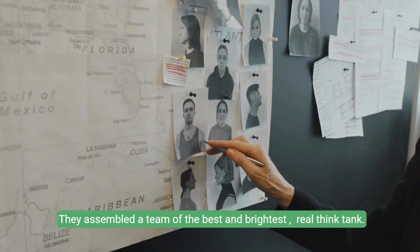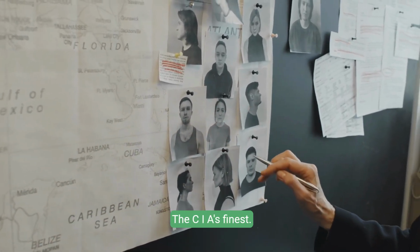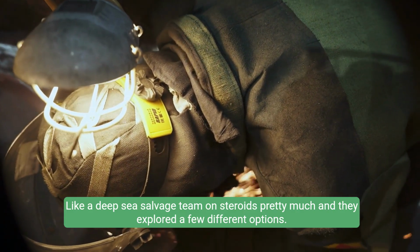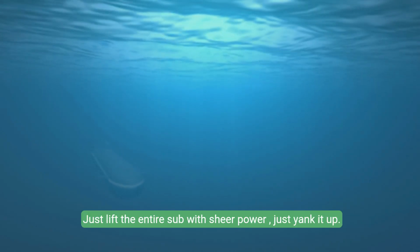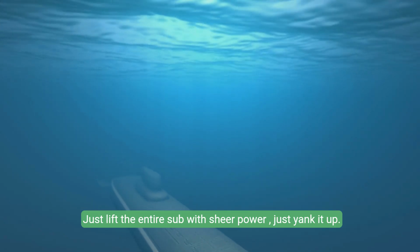They assembled a team of the best and brightest, a real think tank, the CIA's finest, to figure out how to raise this sunken sub from the depths. Like a deep-sea salvage team on steroids? Pretty much. And they explored a few different options. Well, one was the brute force approach. Just lift the entire sub with sheer power. Just yank it up. Yeah, basically.